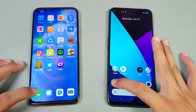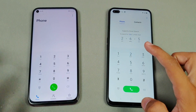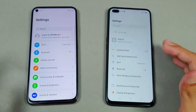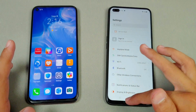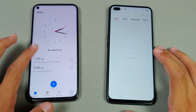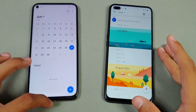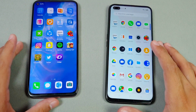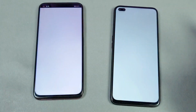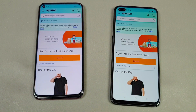The first application we have is the phone dialer on both phones. Here we go. That is a little bit faster on the Realme 6 Pro. The settings on both phones seem a little bit faster on the Nova 7i, just a tiny bit faster there. Now let's see mic lock, faster on the Huawei Nova 7i again. The calendar, faster on the Nova 7i again. Now let's see the Amazon shopping on both phones, same Wi-Fi network, and faster on the Huawei Nova 7i, followed by the Realme 6 Pro.